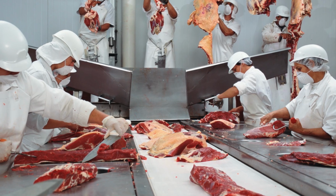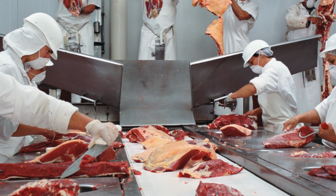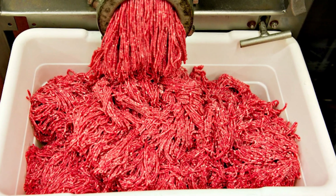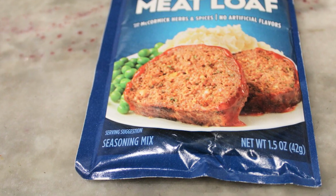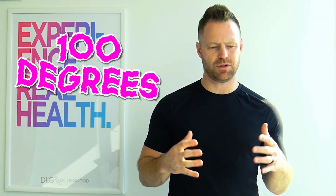So this is processed beef trimmings and recovered materials from meat carcasses, like fat, connective tissue, a little bit of meat. They grind it all up, all right? Now they're gonna put that in a burger. They're gonna put that into meatloaf that you buy, maybe like a packaged, pre-made meatloaf. All the trimmings are heated up to 100 degrees.